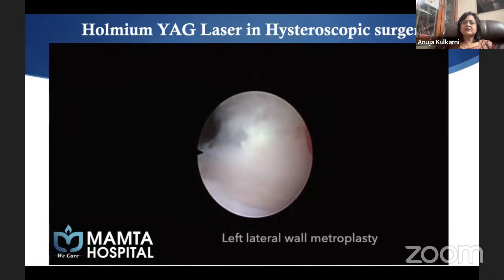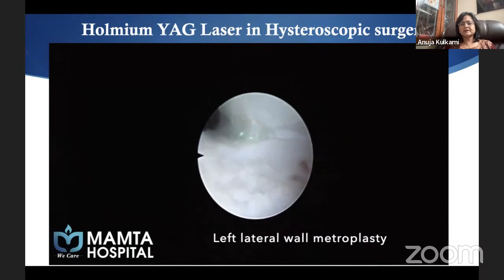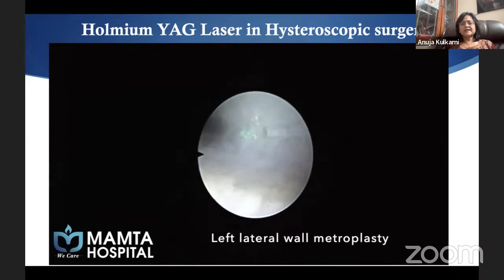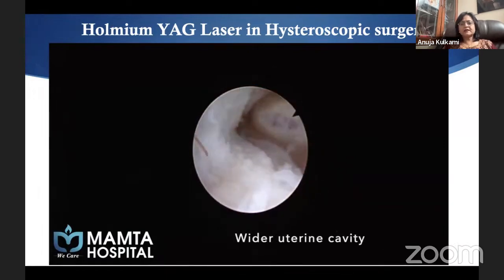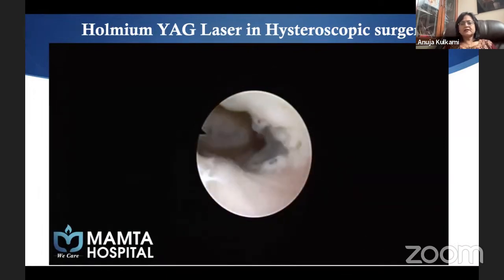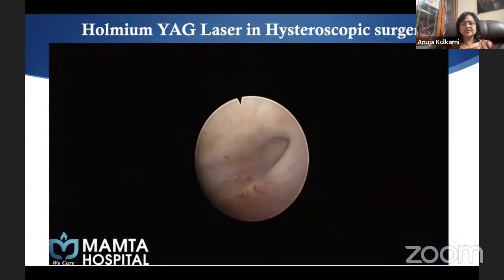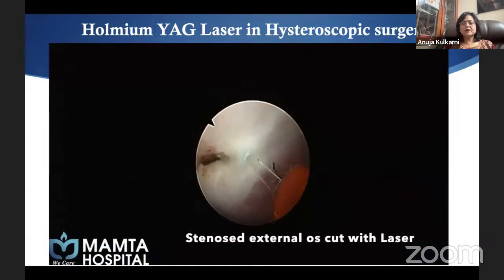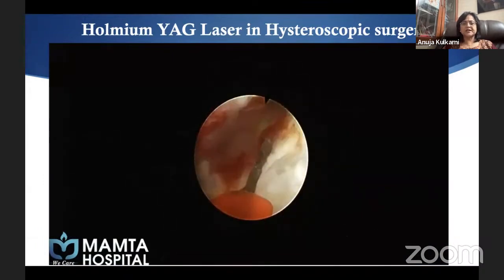The lateral wall on the left side is being incised. You can see the fibers are being cut layer by layer. We haven't had any complications till now, like perforation or fluid overload, with the use of lasers during hysteroscopic surgery.